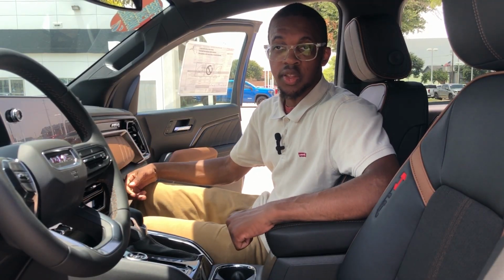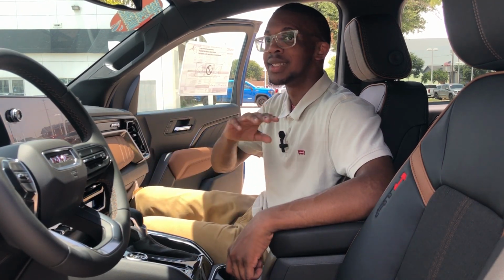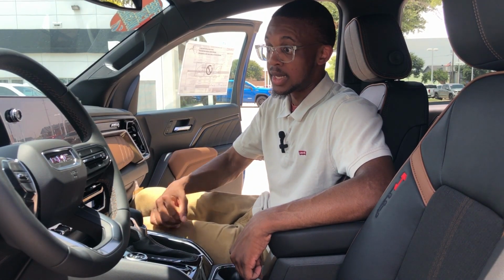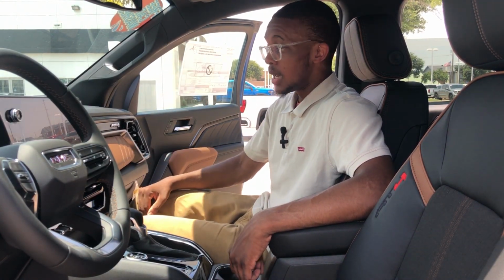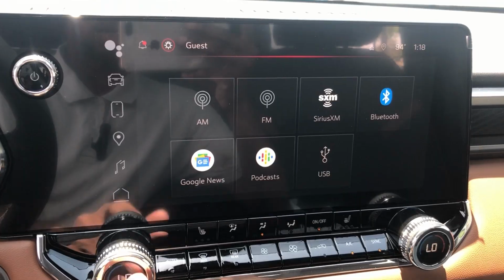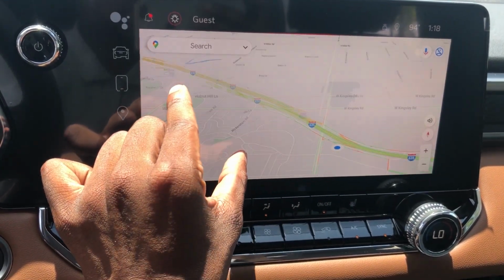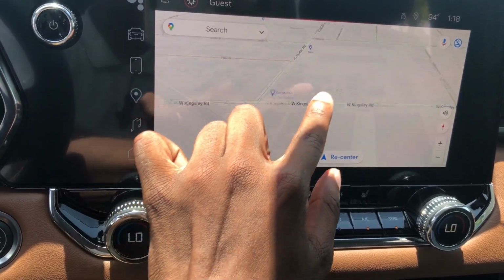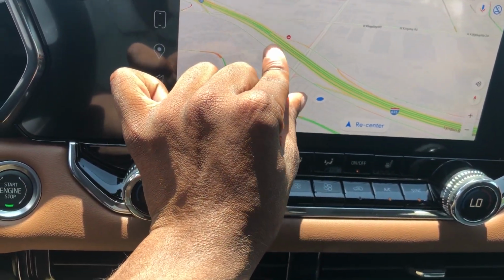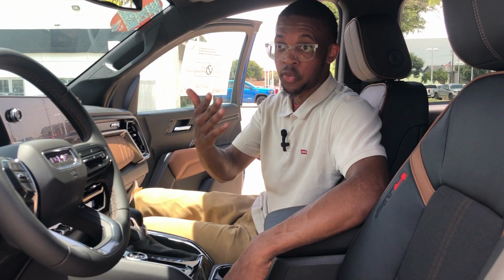All right, moving to the front of the GMC Canyon. The first thing I want to talk about is this overall interior, which I think is a huge improvement over last year's generation GMC Canyon, and that is mainly due to its tech. This is an 11.3-inch Google-based infotainment system, and as you can see, this map is very responsive. It's easy to move, very responsive to the touch, very intuitive. If you had your Google hooked up to it, you can have all your previous Google destinations in there. And you can also use the voice assistant.